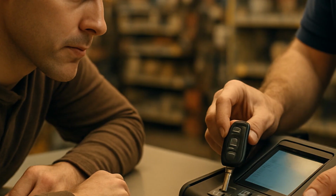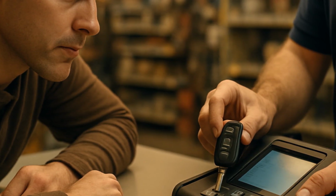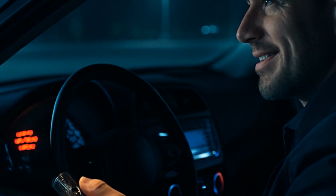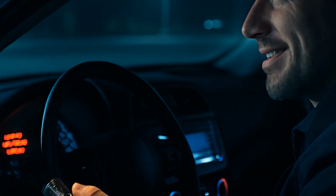For those living with recurring glitches, think about having a second chipped key made. I know, more money, but it's a safety net. So the next time the anti-theft system throws a tantrum, you'll have a plan and maybe even beat the stats.